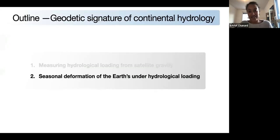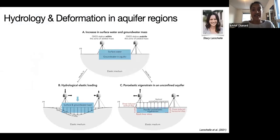All right, so I will now move on to another project that we've been working on, and it's looking at how the Earth deforms under hydrological loading that we can get from the GRACE data, for example, and particularly focusing here on the seasonal deformation. So this work has been largely done by Stacy La Rochelle, I'm sure is connected now, and we've been looking at different types of deformation induced by hydrology.